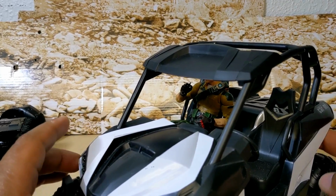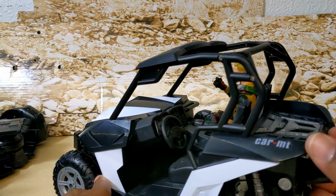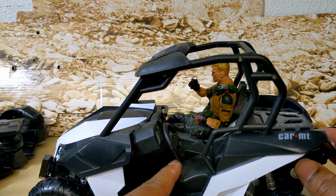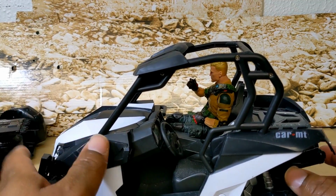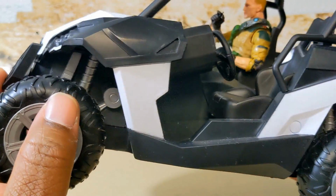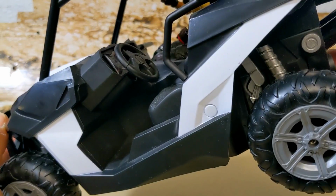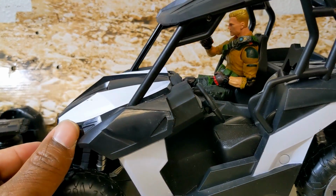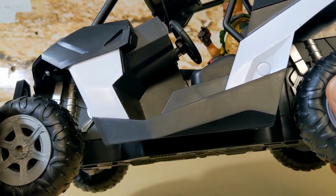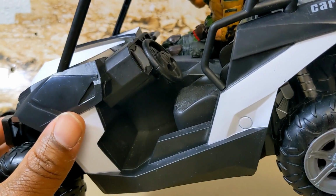I don't want to have to completely alter my vehicles for people to fit in them. Now, what I will say though is that there's an issue on the driver's side because the steering wheel is so low that there's barely any clearance for people's legs. If you had a female figure like Scarlett or Baroness, she could probably fit her legs under there. But other than that, you're going to struggle to get somebody's legs under that steering wheel. So you can remove the steering wheel. That wouldn't be that big of a deal. You could cut it off and then put it higher. And that's probably what I'll do, because I don't want to have to mess around with the seats or the floor or anything like that.